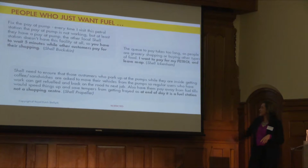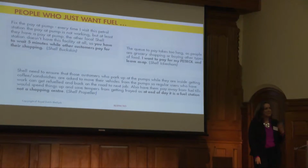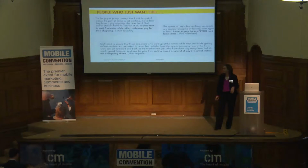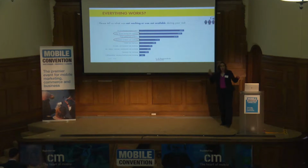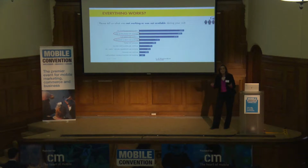At the end of the day, it is a fuel station and not a shopping center. These are people who get very annoyed by having to go into the store and queue. But overall, look at this. These are some of our customer promises. We tell customers we want to make sure everything works. We want to make sure speed and ease is there, quick and easy transactions, for example.